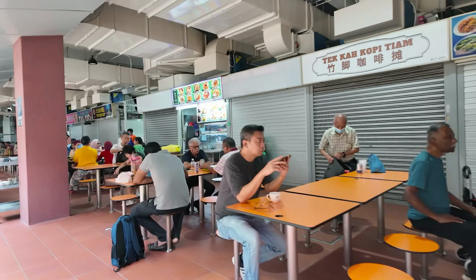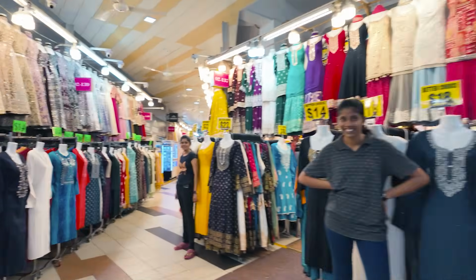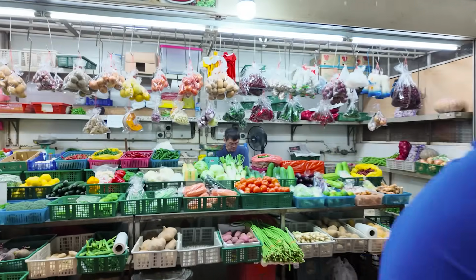And we made it to the Tekka Centre. So this is a place known for shopping, food, lots of textiles, and some other things. And we've got some produce right here.